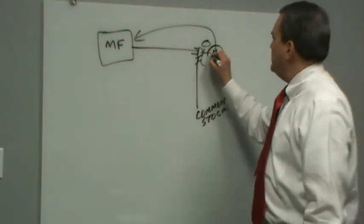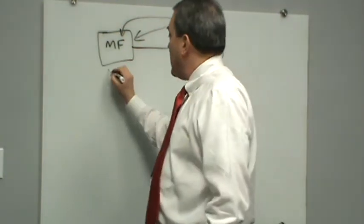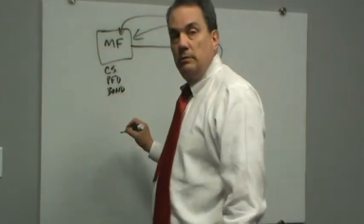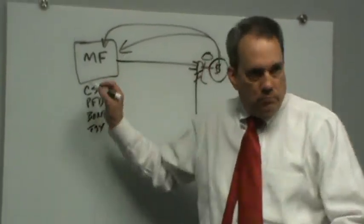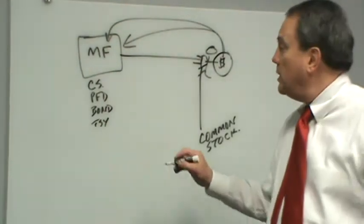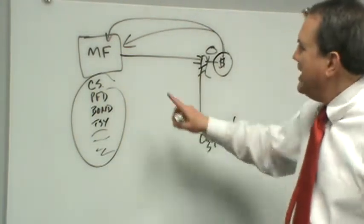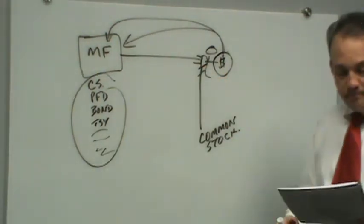Now, what do they do with this money when it comes back over here? Check the prospectus. Can they buy common stock? Well, okay, then they can. Can they buy preferred stocks? Can they buy bonds? Okay. Can they buy treasuries? Can they buy Ginnie Maes? Name it, okay? Whatever's in the prospectus that they can buy, they have to have a clearly stated objective, which is going to say those are the things that we can buy. But whatever they can buy, that's what they're going to do with the money. But how do they get the money? By issuing or selling common stock. It's always common stock. Okay.